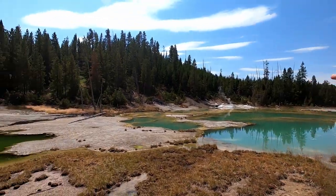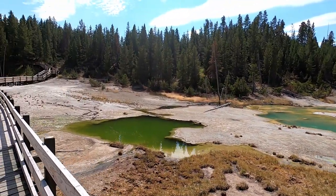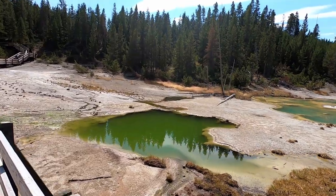Oh, look at the green. Yeah, look at the difference. Heck, even though it's connected by water. Looks like a gemstone.